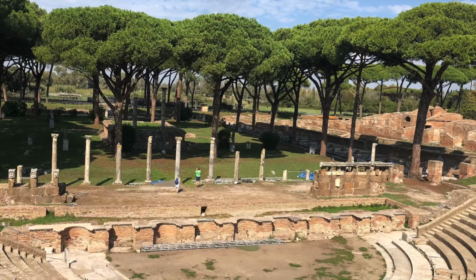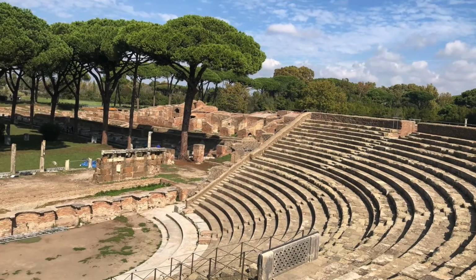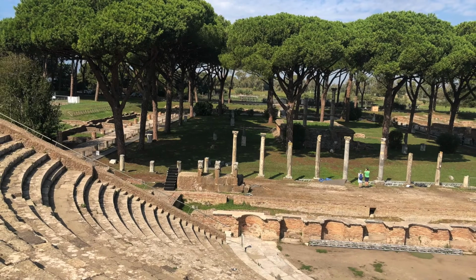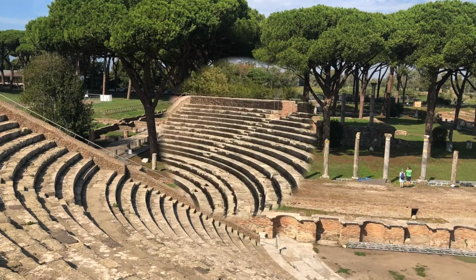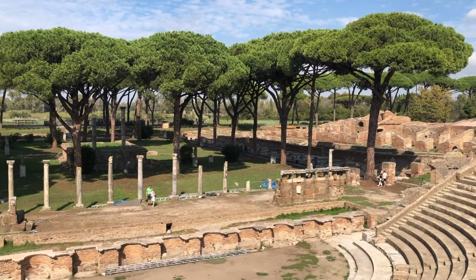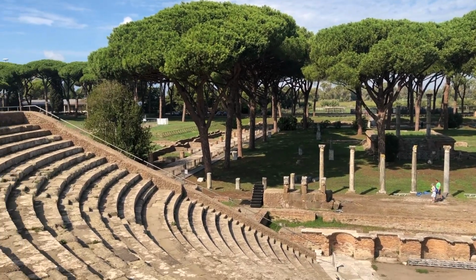A cavea was divided into 3 sectors in height. The lower places, closer to the orchestra, were for the upper stratum of society. In the middle, the soldiers and the people from the middle class. At the top, the most uncomfortable places were for women and slaves.